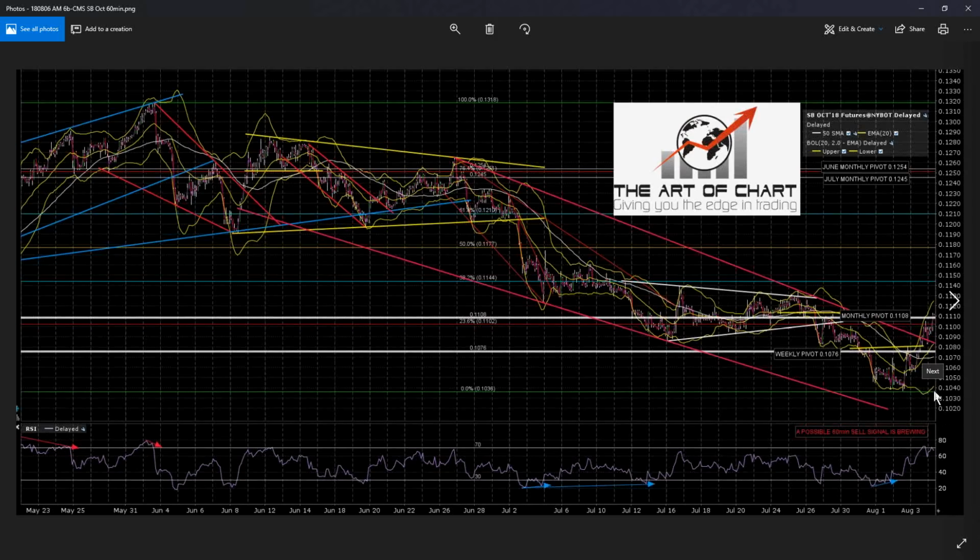We've got all the positive divergence we could wish for, really, on SB. I think a retest of this low would give us a bit more on the daily. We've already got the weekly and the monthly. This is one of my favorite longs.